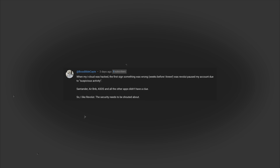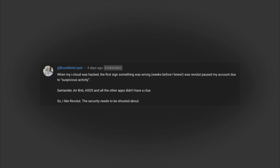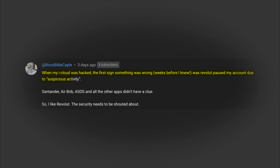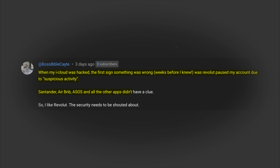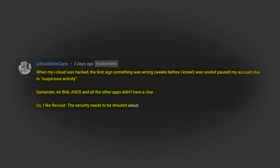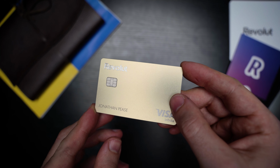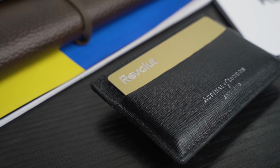But I don't want to put you off with this. I think Revolut still did a good job of flagging the incident before anything serious happened. I'm also not the only person this has ever happened to. This person, Boss Bible, had their account paused by Revolut when their iCloud was hacked. Interestingly though, Airbnb, ASOS, and the bank Santander didn't have a clue. That just goes to show the superiority of Revolut's tech security. Fortunately though for me, the fraudster didn't have my PIN or card, so they couldn't get any money from the account or withdraw any cash.